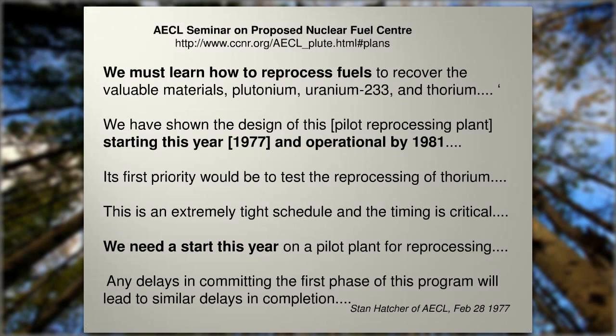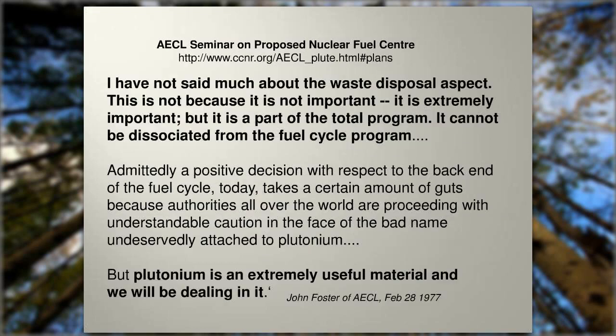The next speaker was Stan Hatcher from the Whiteshell Labs in Manitoba. He said, "We've got to learn how to reprocess fuels. We've got to start this year, and we've got to get it operational by 1981. We're already late." And then the next speaker, by the way, is the president of AECL at the time, John Foster, who was later fired. He said, "I have not said much about the waste disposal aspect. It's not because it's not important." Now get a load of this. "Waste disposal is extremely important, but it cannot be dissociated from the fuel recycle program."